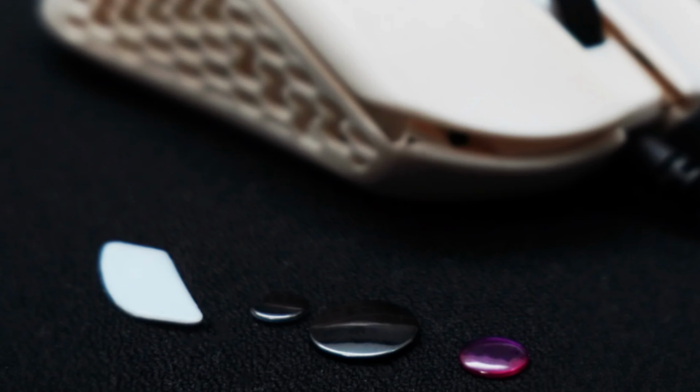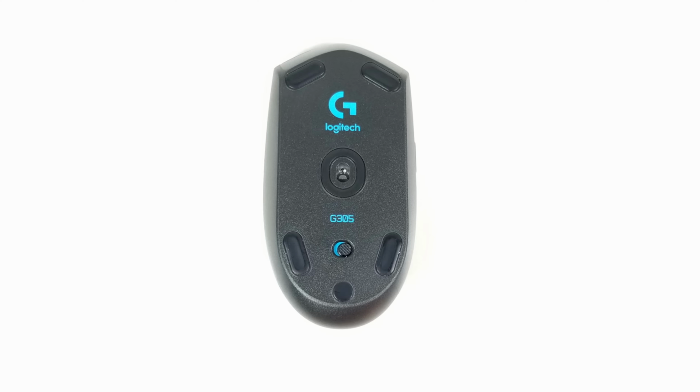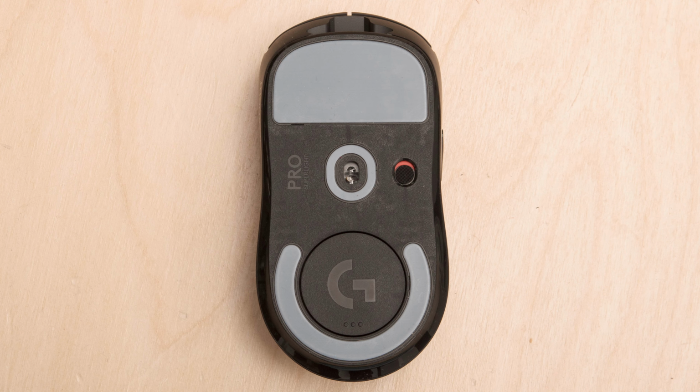Material also plays a big role in how your mouse glides across your pad. By far, the most common material used is PTFE. You will find there are varying levels of glide depending on the company or the makeup of the PTFE itself, which is why you'll notice black, white, and even gray mouse skates. Generally speaking, as long as you have rounded edges on your mouse feet, you will have a decent experience.